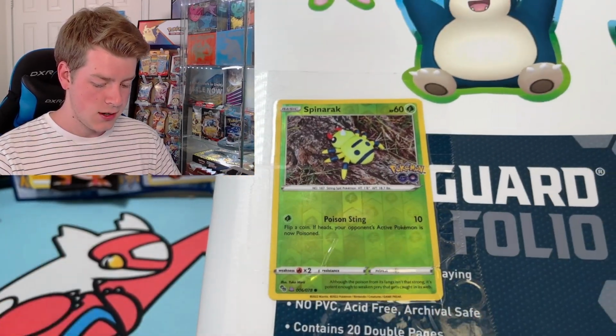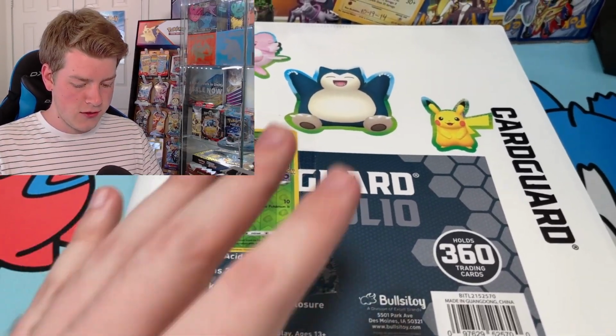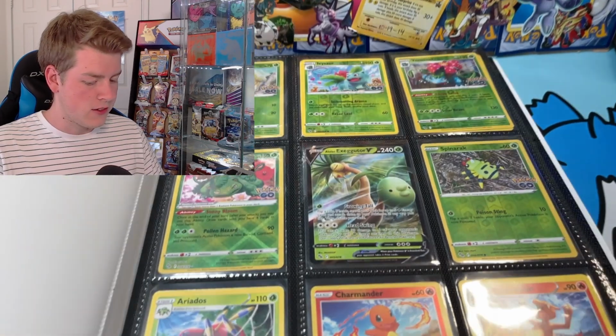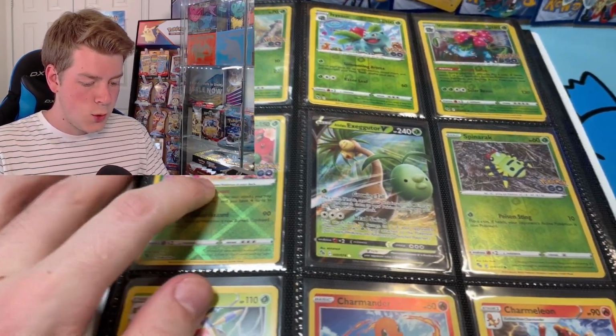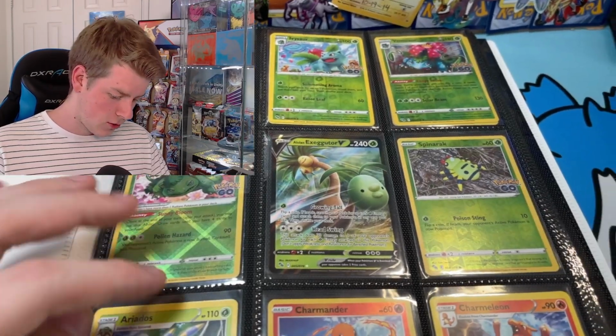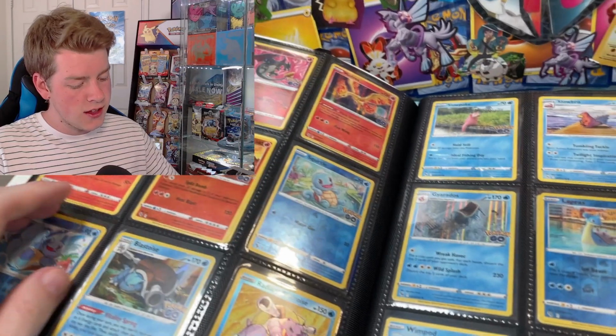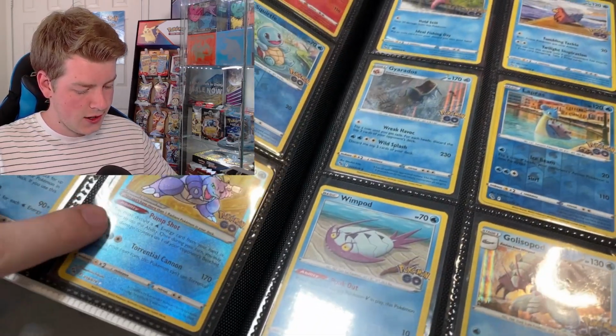But today we're going to talk about Pokemon Go. So this is my Pokemon Go binder. I apologize for the shakiness of the camera. I'll try to do my best to keep it stable, but we have the big three Radiant Pokemon. We got the Venusaur here, flip the page. We got Charizard and then Blastoise right down here.